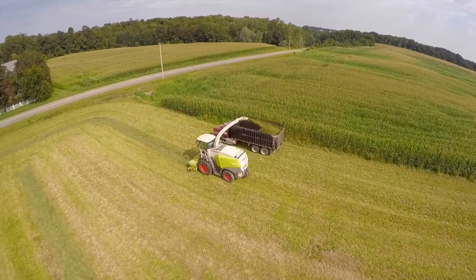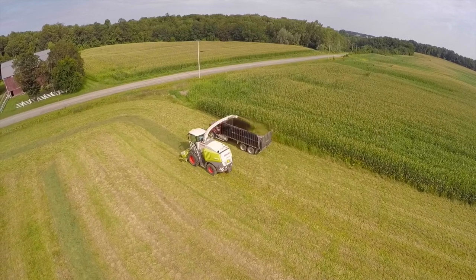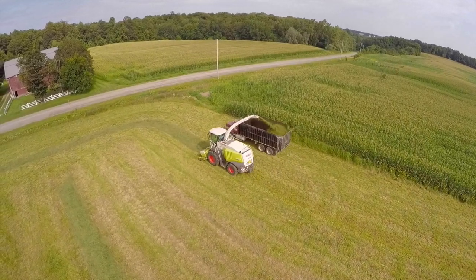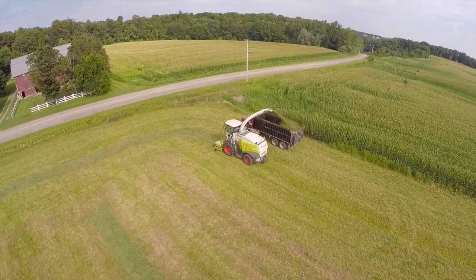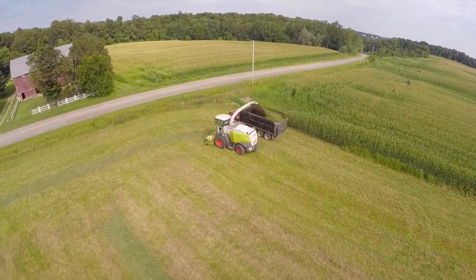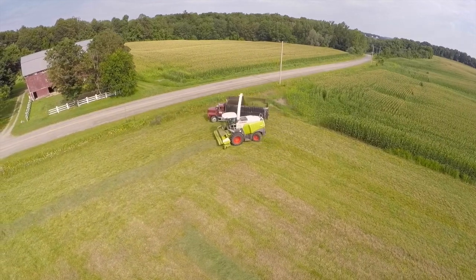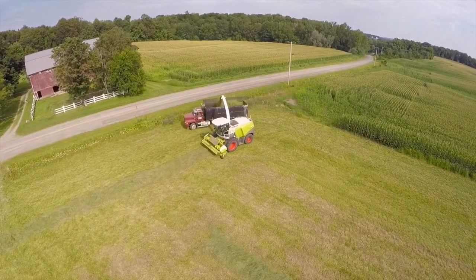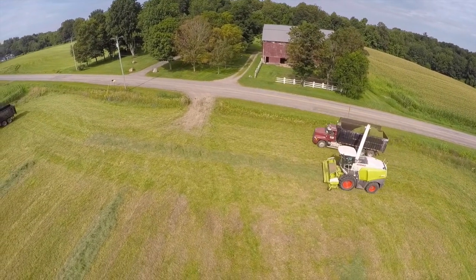But all these self-propelled forage harvesters, even though like the John Deeres and New Hollands, which we would consider a North American company, all self-propelled forage harvesters, as far as I know, are made in Europe. So, for example, the Claas forage harvester you see here is built in Germany, and then it would be shipped over from Germany on a boat to the Port of Baltimore.